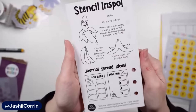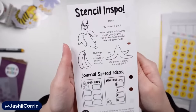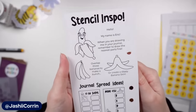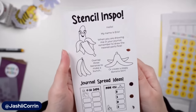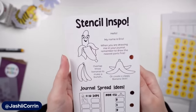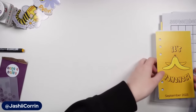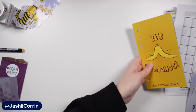Stencil inspo. It actually tells you how you can use the stencil, which is cute. Oh, the banana's name is Eric. That's a good marketing tactic. Name the banana. So now I think of him as a tiny person. This is bananas. B-A-N-A-N-A-S. Love it. Alrighty. That's cute. We love all of that.